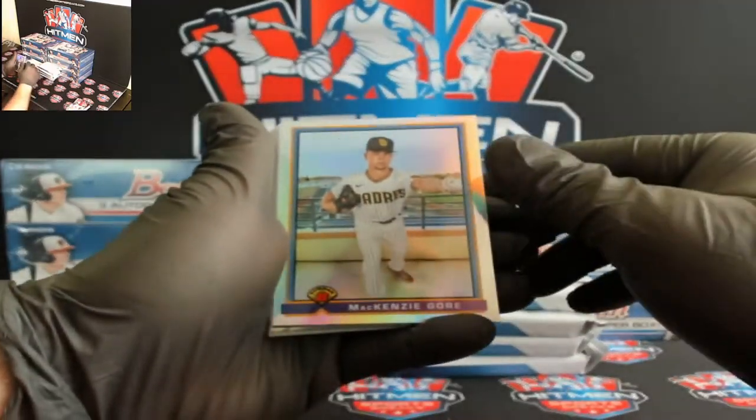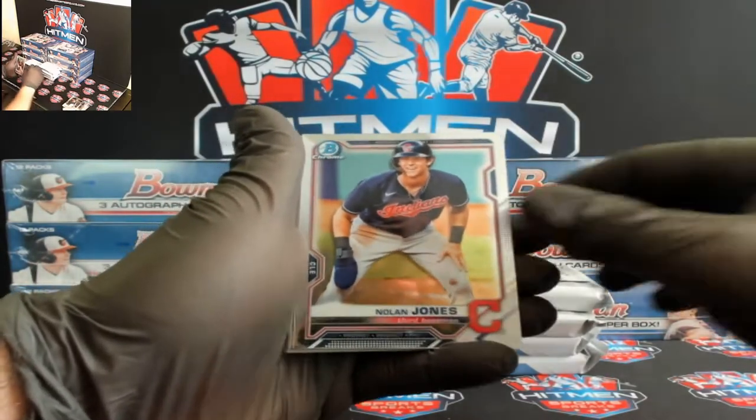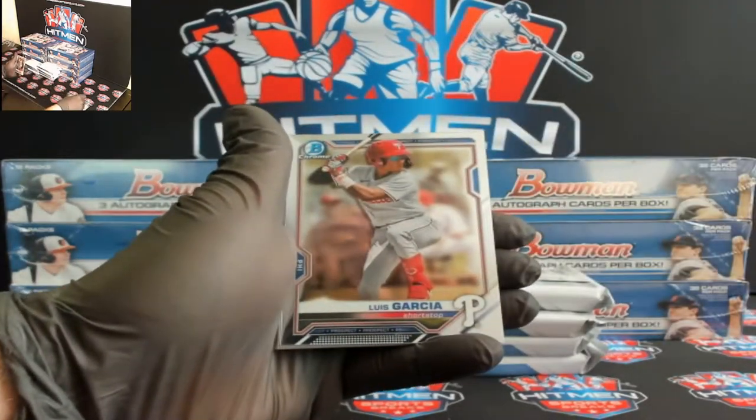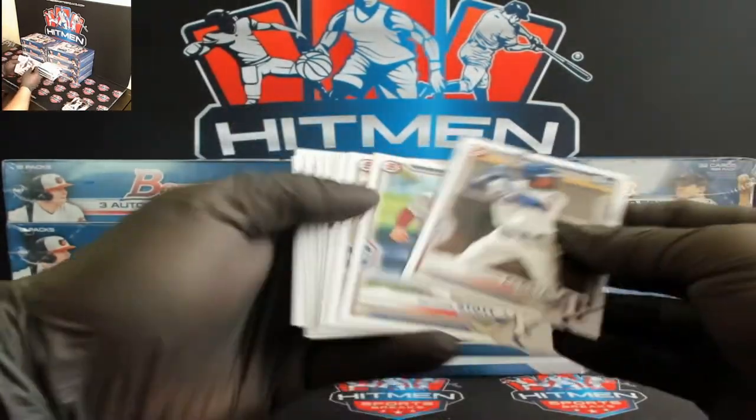Austin Hendrick, Mackenzie Gore, Evan White, Shoemake, Nolan Jones, Gunnar Henderson, Luis Garcia for the Phillies, Nick Allen, and there's all the paper.